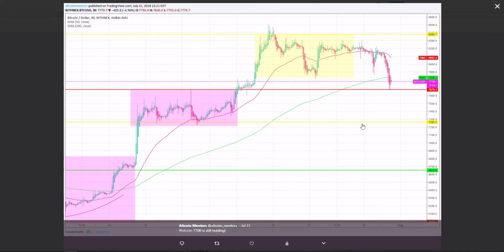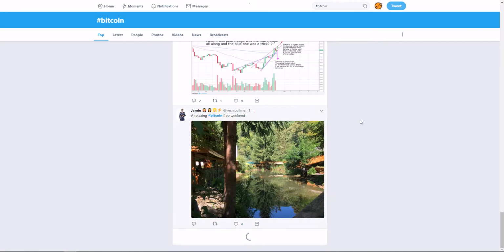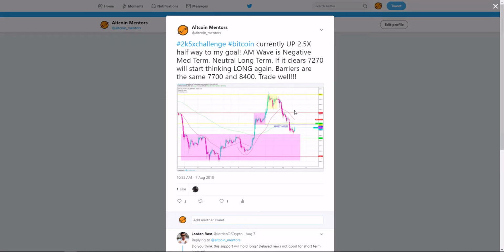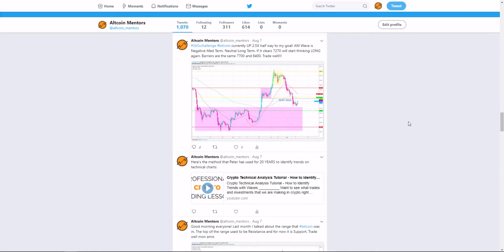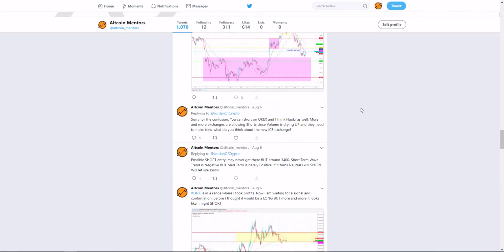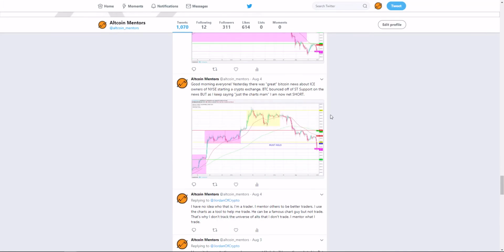So here I'll go back up to it, and this is the tweet that I had put out, which is basically that our wave trend is negative medium term, neutral long term. If it clears below 72.70, I will think about going long again, but that never did. But here is the other one, this is the top of the range, so we have to see what's going to happen here. We'll see if it breaks, and I have a must-hold line over here.